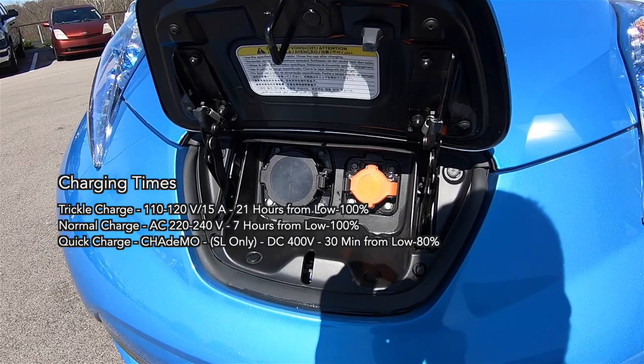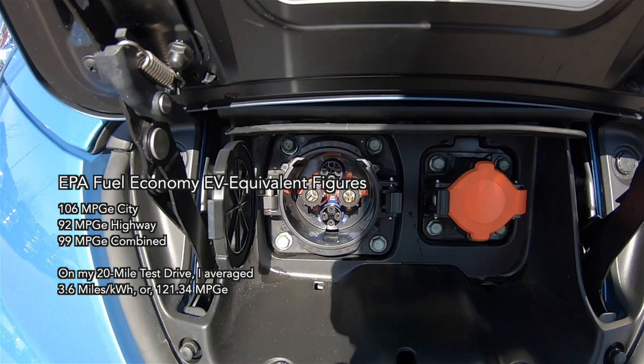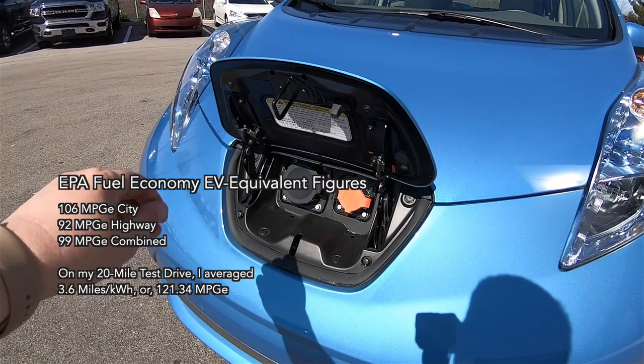EPA fuel economy EV equivalents are 106 miles per gallon city, 92 miles per gallon highway, and 99 miles per gallon combined. My 20 mile test drive average returned 3.6 miles per kilowatt hour, which is equivalent to 121.34 miles per gallon.